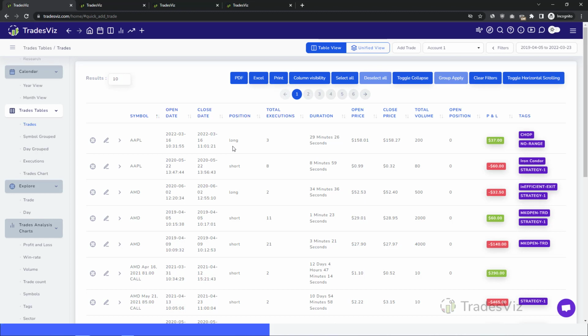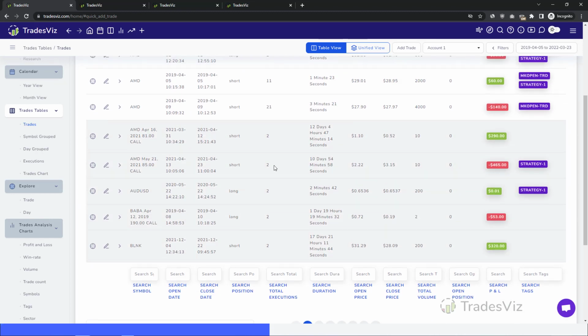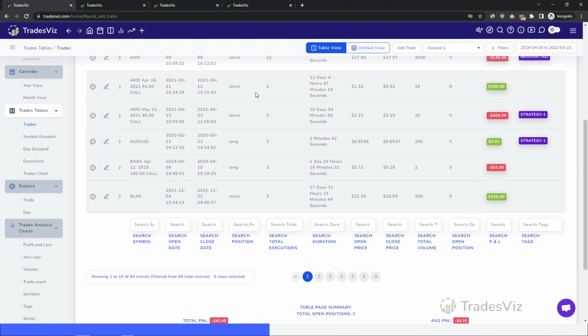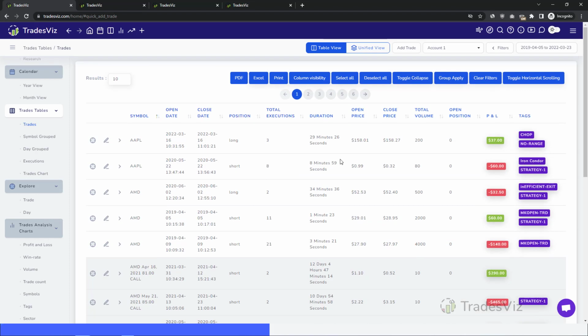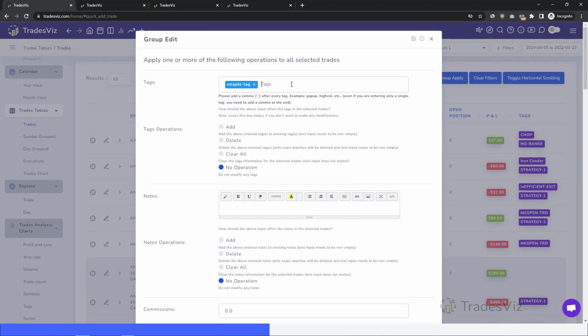TradesViz has a really unique solution to this, which is all you have to do is, for example, let's say I want to tag these 5 trades. Right? So all you have to do is hold down shift, click on the first trade, click on the last trade, and then click on group apply.